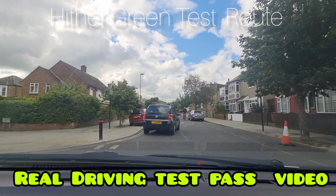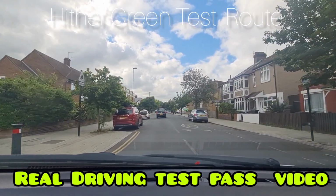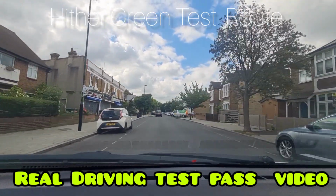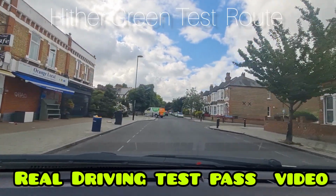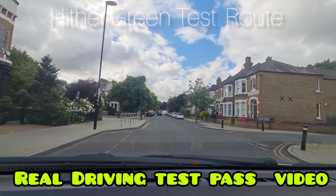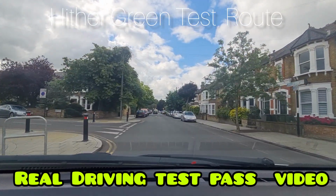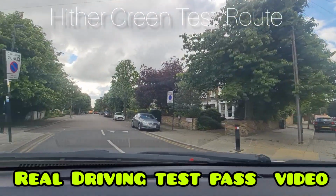Then look, someone is coming from the give-way line, but he's supposed to wait, but he didn't wait. So if someone comes roughly like this, you have to stop. So anticipation when turning left is very important for the driving test. Now he's taking left. Yes, he's taking left here.